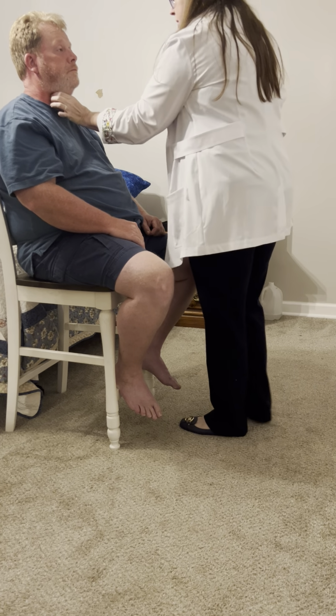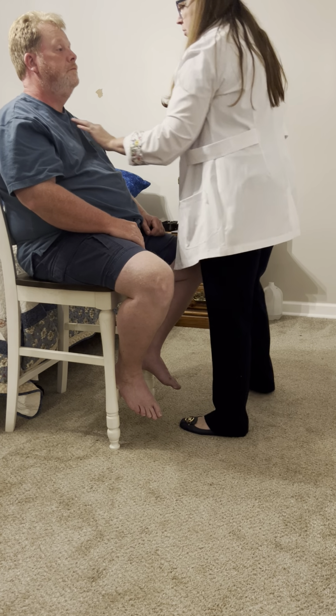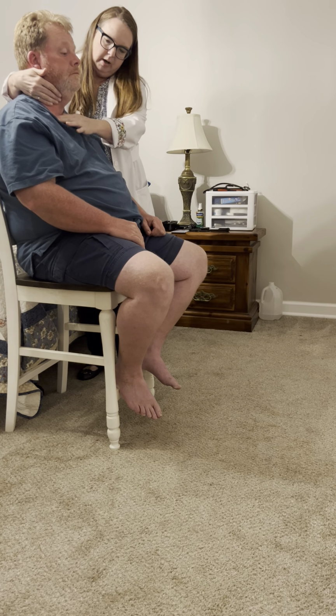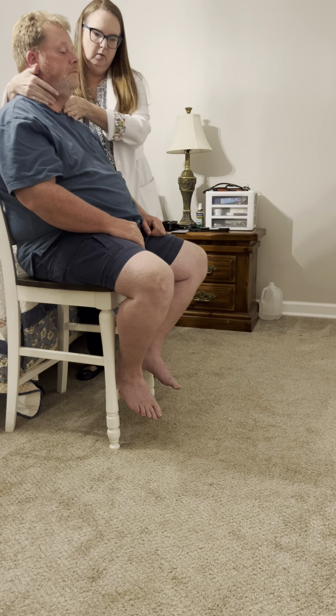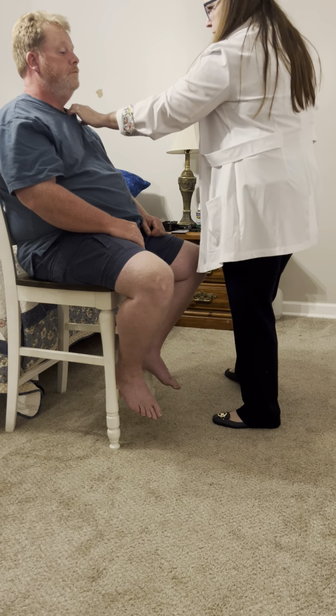Check your trachea. It's midline. Come behind you and check your thyroid gland. I want you to swallow for me. Swallow again. Good. Trachea is midline. No mass is felt on the thyroid gland.